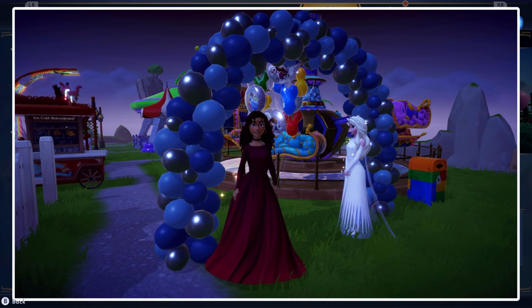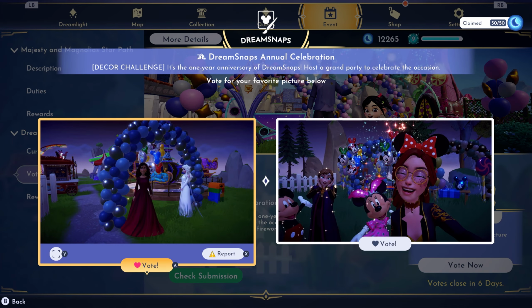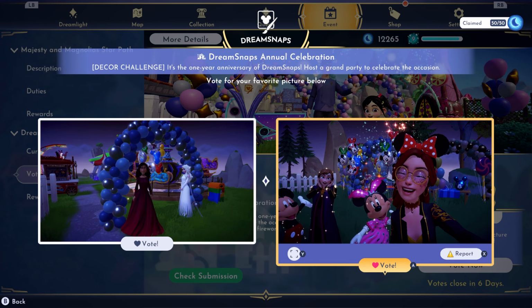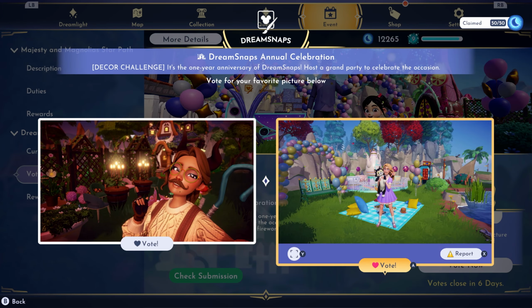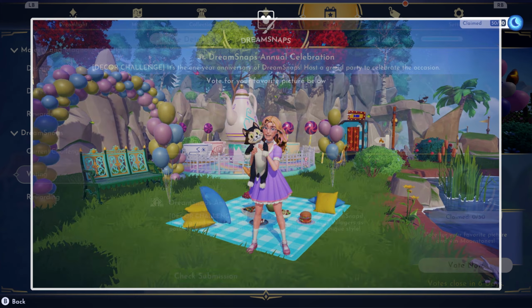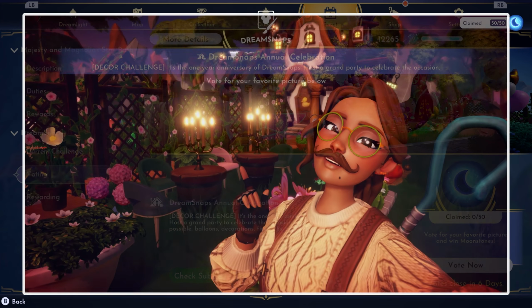Nice. A bit dark. Fits the theme, though. Ooh, pretty. Very nice. Fireworks, balloons, three characters. Go with the right. Cute. It's a very cute setup. Feels like Alice in Wonderland. I like it. Just needs another character, a few characters.